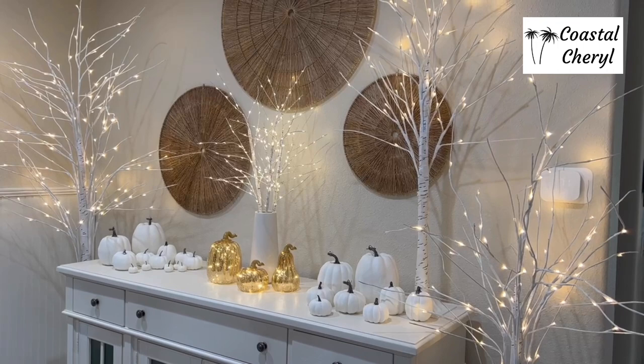But I love the quality. These are both foam pumpkins, you can't break them. I mean, almost indestructible. But I love those. I love just the simple neutral look. And then in the center, I have those 3 gold pumpkins. Those are glass, and they each have a glitter stem. They are absolutely gorgeous. And again, that's a set of 3, and they have little fairy lights in them.